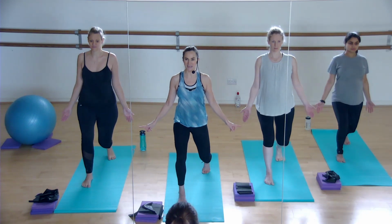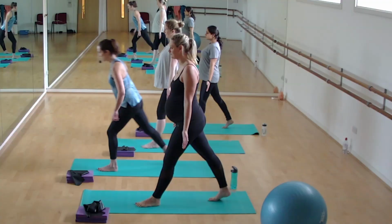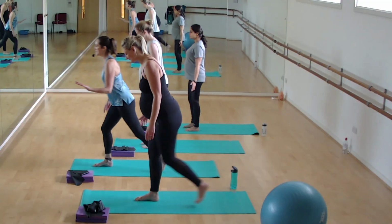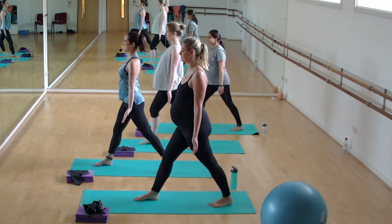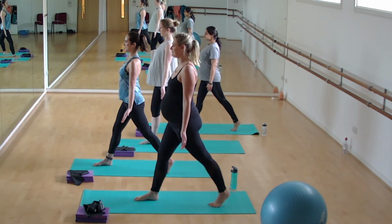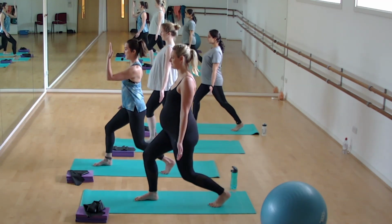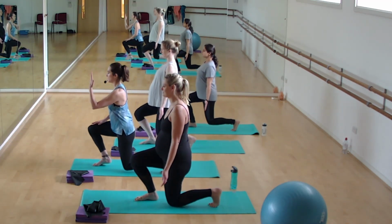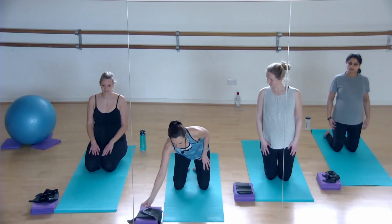So lower down, lower down, lower down, lower down, and then lift back up and squeeze. Okay, then we're going to do it on the other side to even ourselves up, but we will actually go to the floor this time. So come up, squeeze, squeeze, squeeze. So just a little lunge position, and then lower down, everybody okay? Back vertical, lower down, lower down, lower down, and then knee can come to the floor. Well done, okay. So what we're going to do now is come onto our hands and knees.